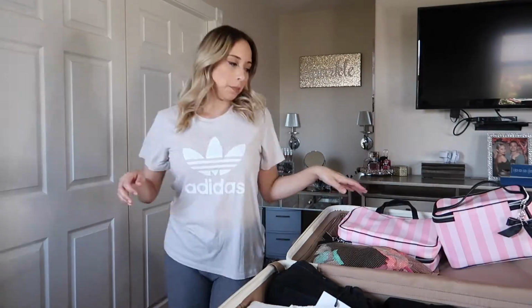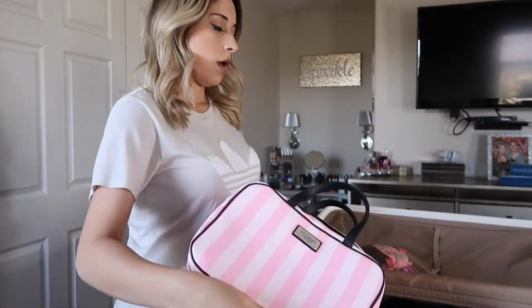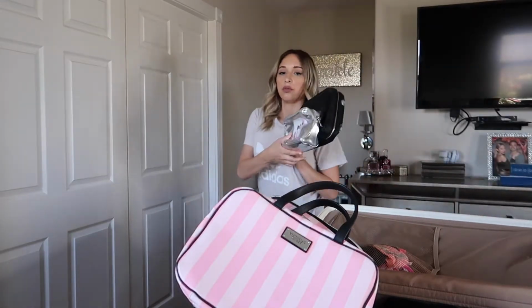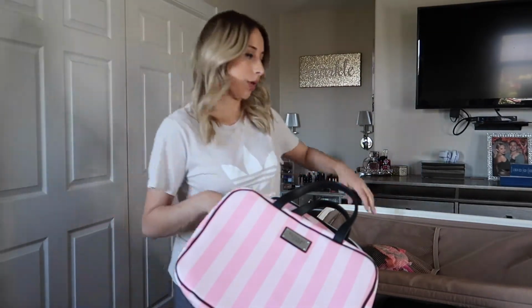Let's see what else. Bathroom things. So these are my bathroom bags. These are from Victoria's Secret. I use these 2 for my bathroom, and then I use these two for my makeup. They're not filled in yet, so I like to pack those in that morning when I leave.